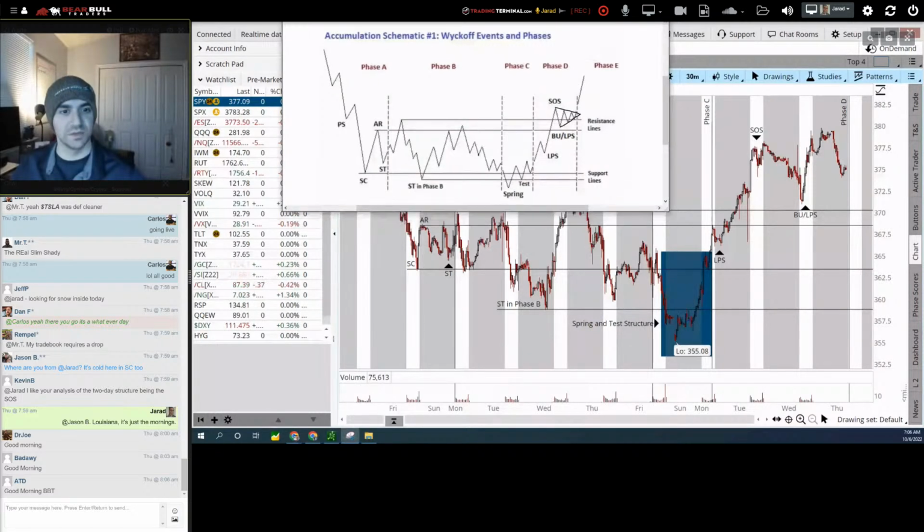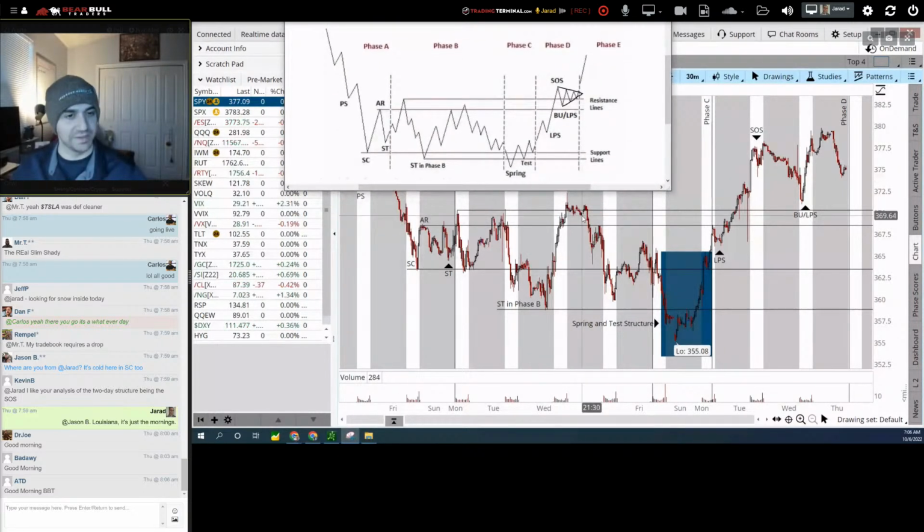You know, I will call into the fact that if I'm labeling these levels correctly, then technically the backup phase did not touch the top of phase B. So whether or not I've labeled that correctly, or whether or not you would consider this area to be the top of phase B, the only argument I'd have there is it doesn't match the secondary test if I decide to label it there. So there are some changes or differences with this being a perfect match.